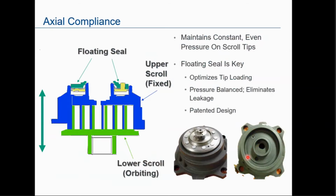There are different technologies even in the scroll compressor category. We have something called compliance: axial compliance and radial compliance. Radial compliance is associated with the movement of the scroll set on the axis. To see the movement of this axial compliance scroll set, you can see this fixed scroll and the floating seal over here. If you remove the floating seal from the fixed scroll, this is how your fixed scroll looks, with the intermediate cavity over here, right?